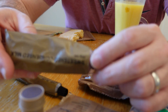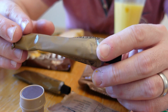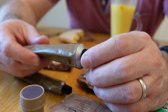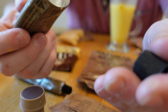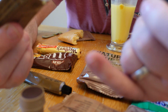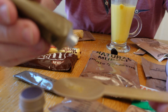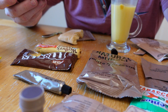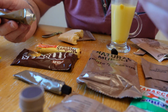This sweetened condensed milk, I'm intrigued. Absolutely intrigued with this. I'm not really sure what it's for. I'm not sure if I even like condensed milk. Oh well. Same again, it's got the little end bit. Oh no! That's gone all over my camera tripod. Dang it. Interesting. That's quite nice.